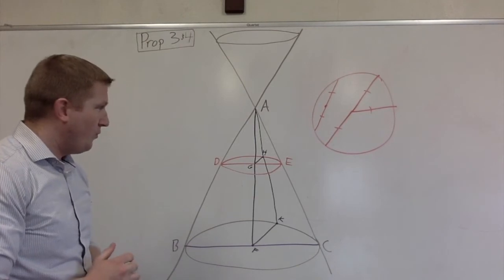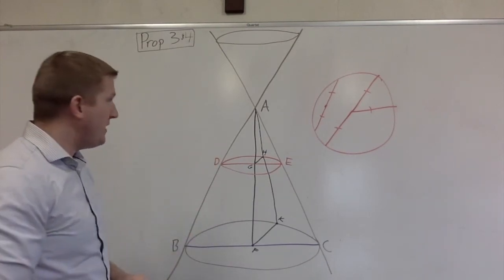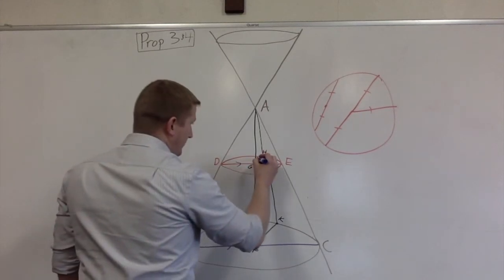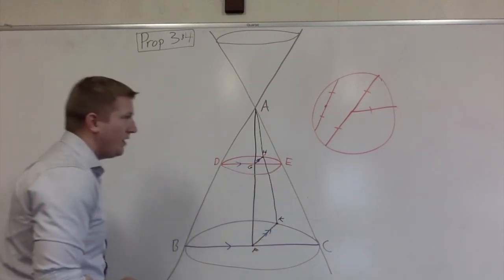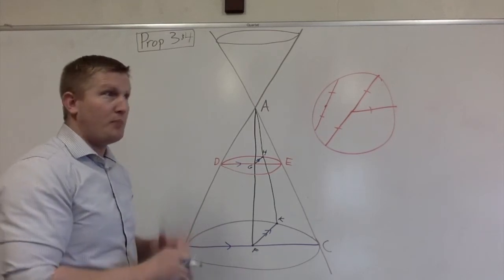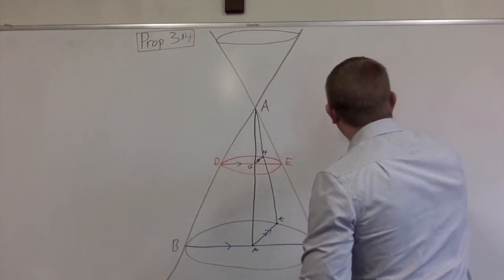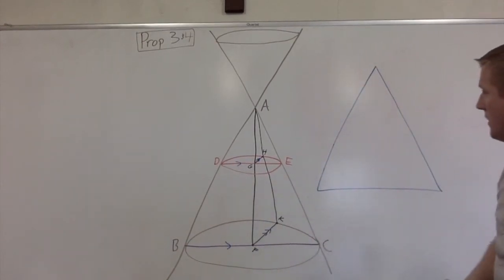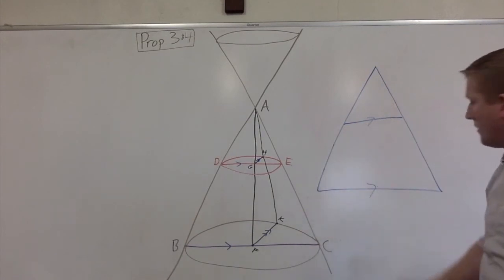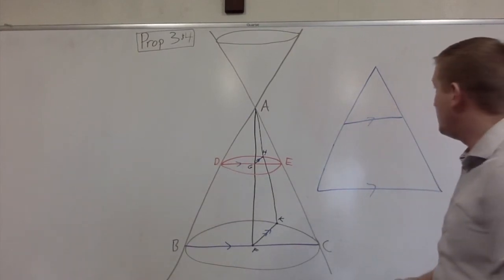Now, we said from the beginning that the cutting plane that generates the red curve is parallel to the base, which means that DE is going to be parallel to BC, and likewise, GH is going to be parallel to FK. So what he essentially does is go back to geometry, to Euclid, and prove some equalities through proportions. If you remember your geometry, if you have a triangle, and then you cut that triangle with a line that is parallel to the base, the parts of the sides and these lines themselves will be in the same ratio to each other.